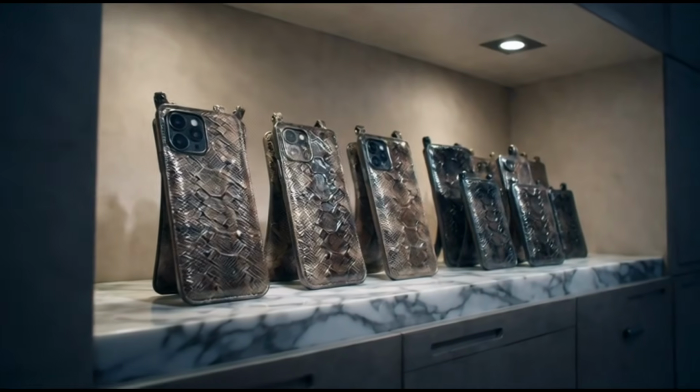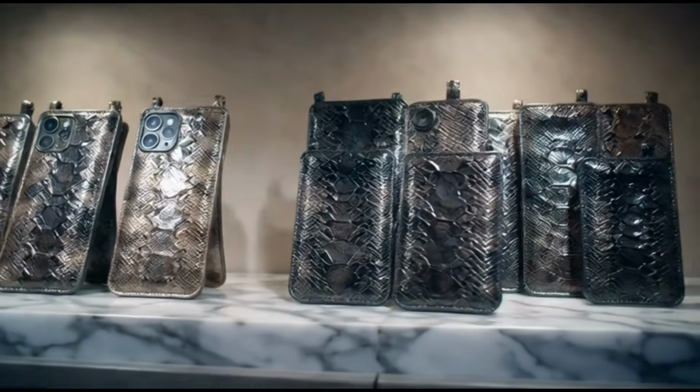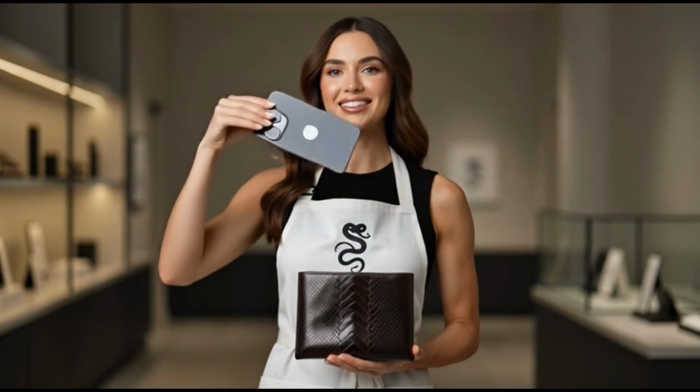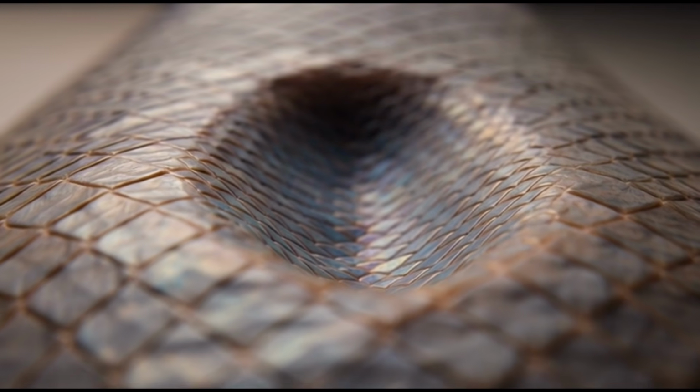The Somatech Atelier Collection, where heritage python leather meets innovation. Carry a piece of nature perfected by hand, genuine python leather. No two python pouches are alike. Each tells its own story.